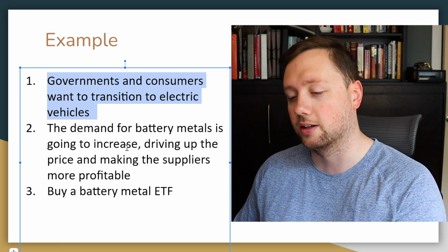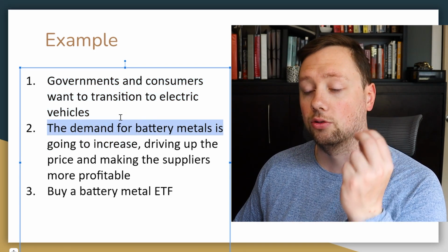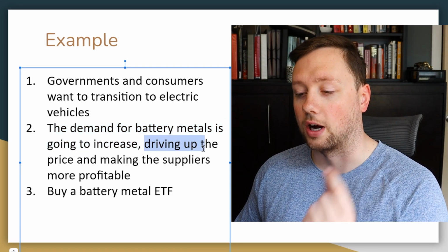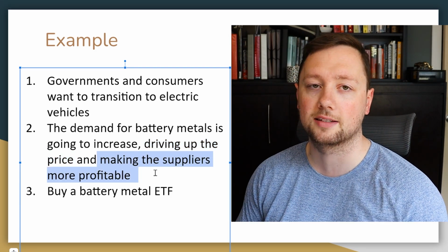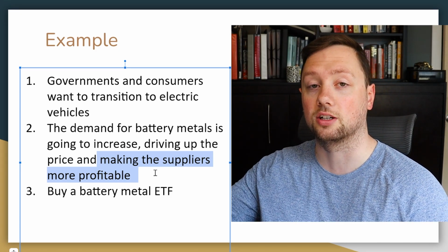Now, that catalyst is going to affect the market because the demand for battery metals that run these electric vehicles is going to increase. That is going to drive up the price of these metals, and that is going to make the suppliers of these metals more profitable. So as the demand for electric vehicles increases, the demand for batteries is going to increase.